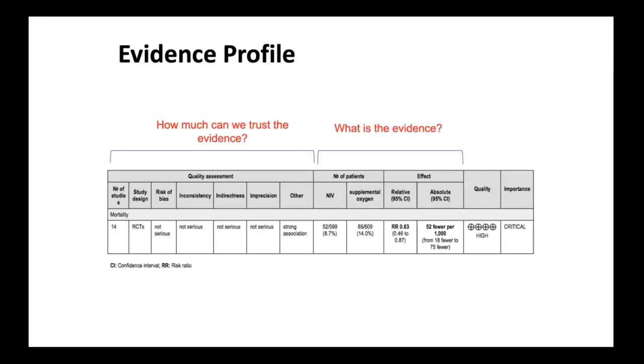And we put this all together into what's called an evidence profile, where each row corresponds to an outcome of interest. Here, the example is mortality. And half of the evidence profile summarizes the pooled effect from the meta-analysis, showing the pooled relative risk, 95% confidence intervals, in both relative effect estimates and absolute effect estimates. And then the other half of the evidence profile evaluates the certainty in the evidence based on those domains that I just discussed, looking to see if there's issues in any of those domains to come up with an overall certainty of evidence.